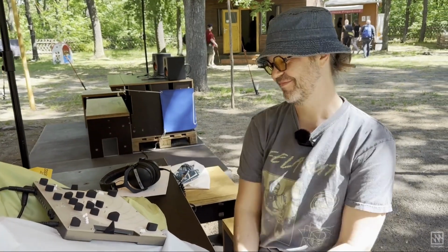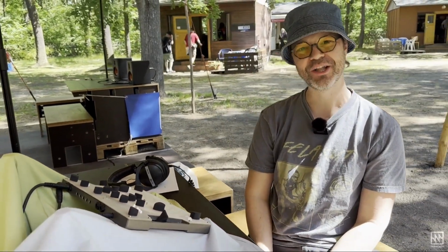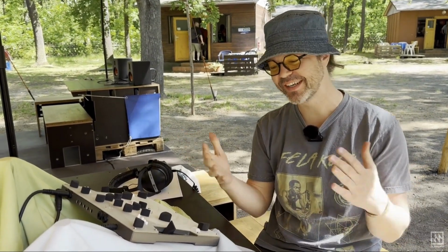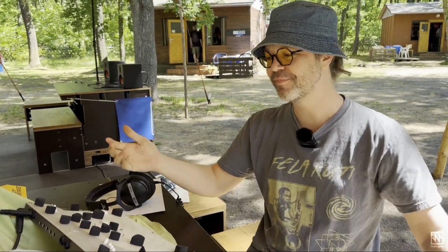So yeah, it's a great little bundle of analog electronics. It's super fun. You can learn it, or you can just play around and try to be intuitive with it.